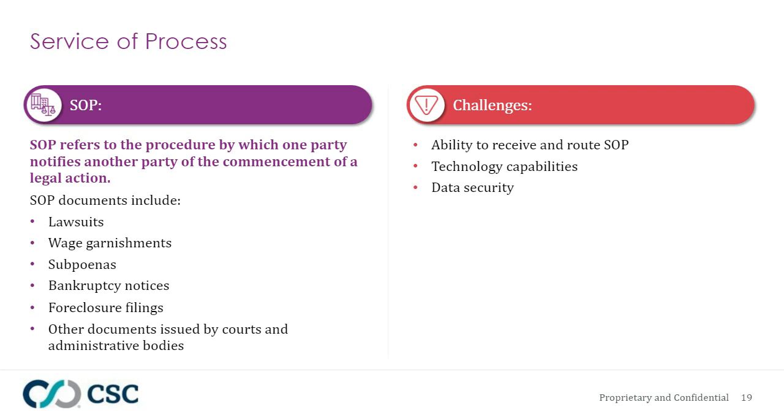When we think of what most organizations are most concerned with relative to how service and process is handled, it comes down to a couple of common challenges. The first is the ability to be available to receive that service or process and then make sure that the agent routes it appropriately within the organization. For most commercial registered agents, and CSC certainly falls into this category, that means delivering documents electronically. It means delivering documents the same day as they are received by the agent so that our customers have the maximum amount of time to respond to lawsuits and other types of service and process, all of which have some sort of ticking clock associated with them.